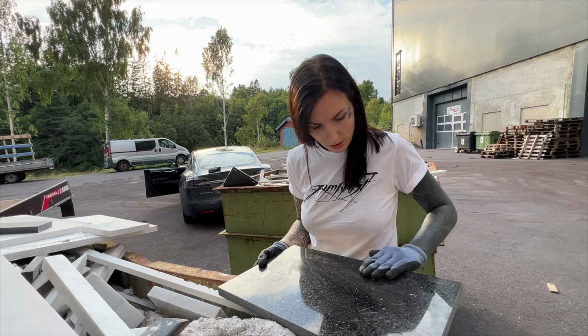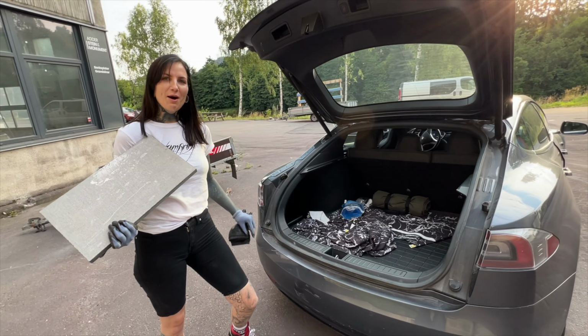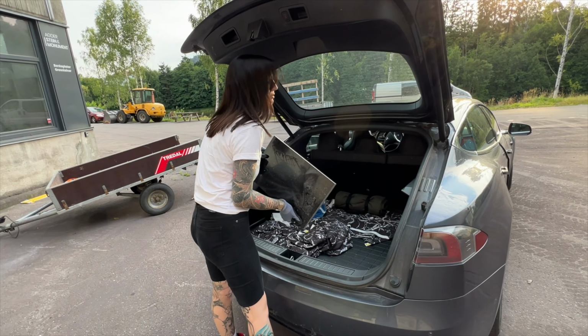This little thing is so heavy. But I have puny arms, so don't judge me. Okay, don't laugh. I told you I like marble, right? So even the extra towels in my car are marble. Don't judge.